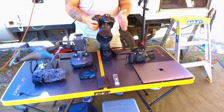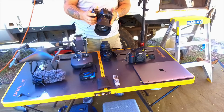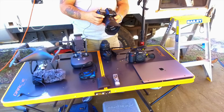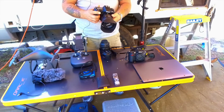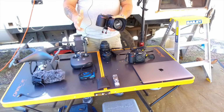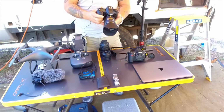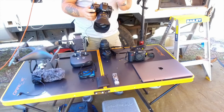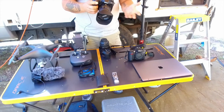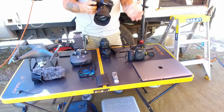Now this body is a crop sensor too, but it's the top of the range crop sensor. This is a professional level crop sensor camera, and for wildlife photography, for sports photography, this is very highly regarded. But that lens is an absolute beautiful lens. I've only had the camera for less than a week, so I'm just learning how to use it. Very similar controls to the D7000, but it has an awful lot more functionality. It's got an awful lot more settings and stuff that you can tweak.